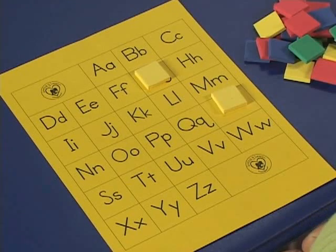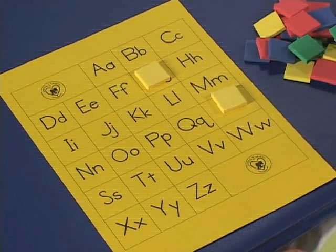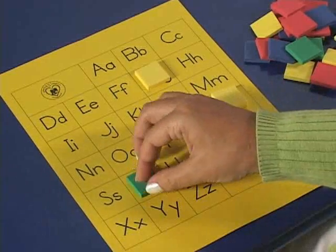Let's find the capital T and point to it with your finger. Tennessee, Texas, and Taylor start with a capital T. Here is a capital T. Put your colored square on the capital T.